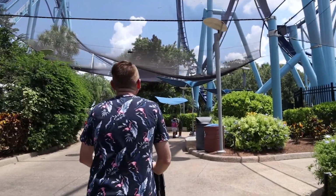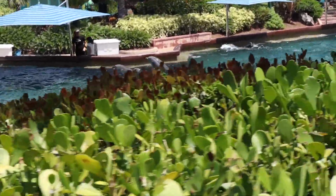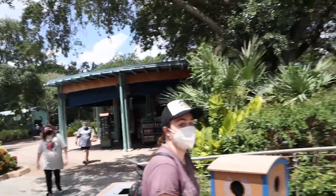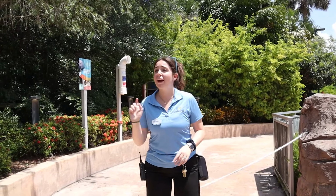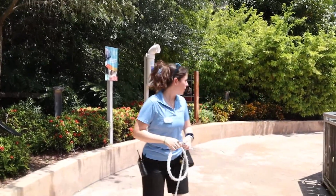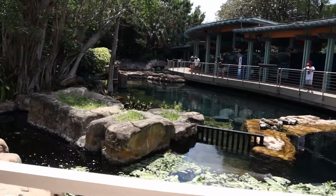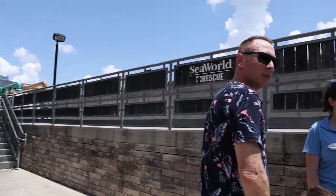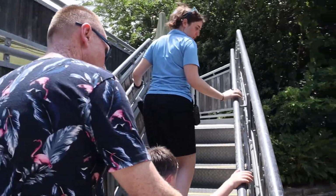Right now we're heading to Turtle Trek area to see the manatees. We're over here by Turtle Trek at the Manatee Exhibit. If anyone ever needs a shade or any break, just let me know and we'll gladly stop. This is the Manatee Exhibit right over here. We are back over here behind it. Just be careful. It's hot, so things can be a little hot.